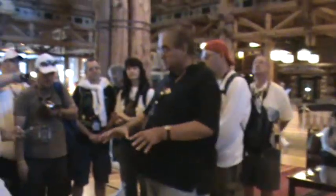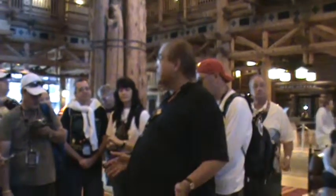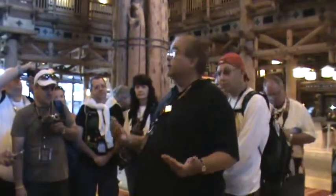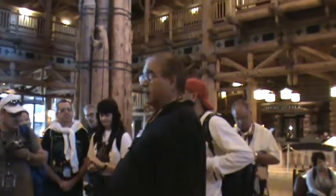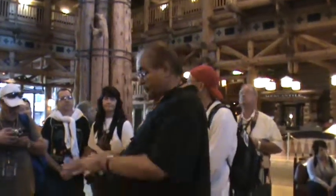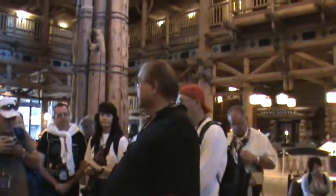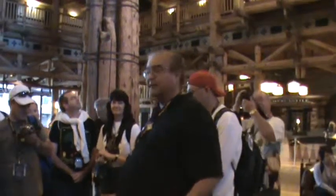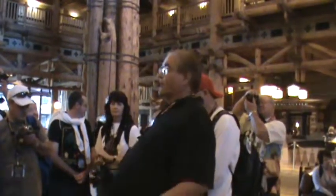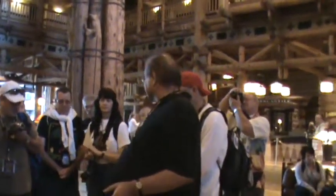I know this because the pattern of the floor is the same pattern that you would have on a Native American rug. And we're going to go up in a bit, up to the 4th floor, and when you look down, you'll see. But this is the center of the world. That's why this is here. People walk by it all the time, don't notice it.